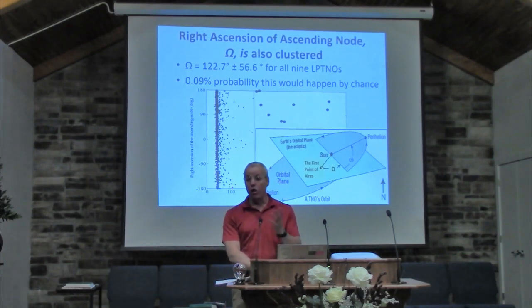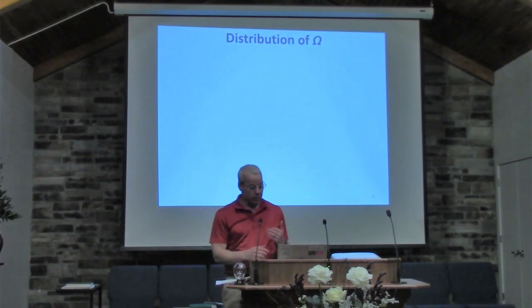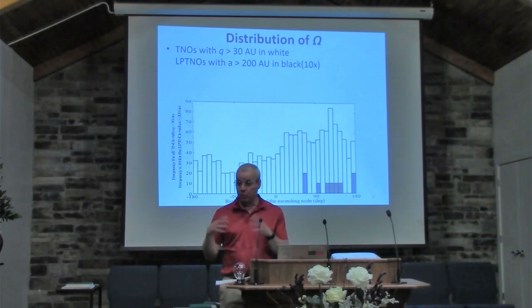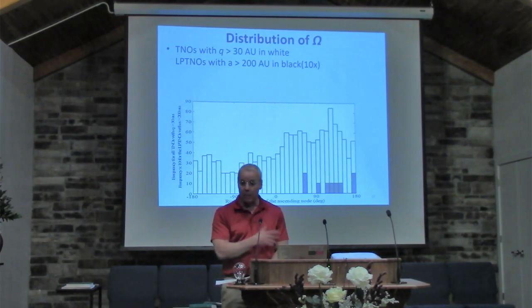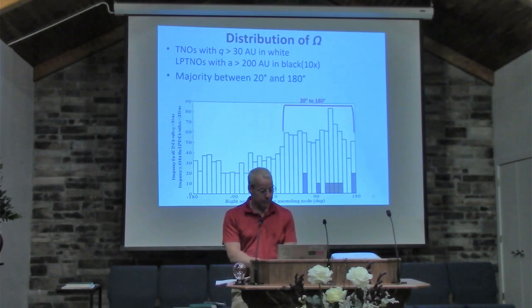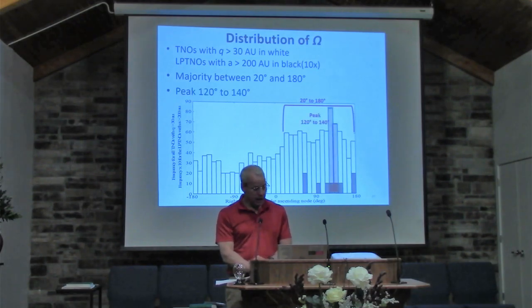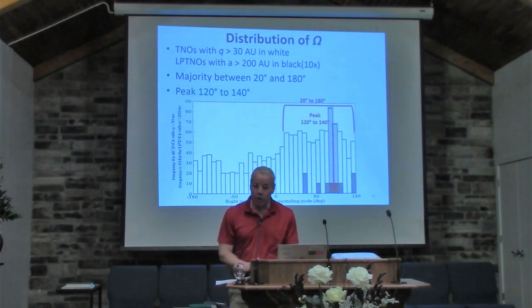But once again, I looked at all of the trans-Neptunian objects. This is similar to the plot that I showed you before. The white bars are all the TNOs that remain beyond Neptune's orbit, and the black bars are the longer period ones, multiplied by 10. The y-axis is how many are in each of those buckets. A majority of them tend to be between 20 and 180 degrees. They're not evenly distributed, like they should be if they've been up there a long time. And there's a peak right around 120 to 140 degrees.